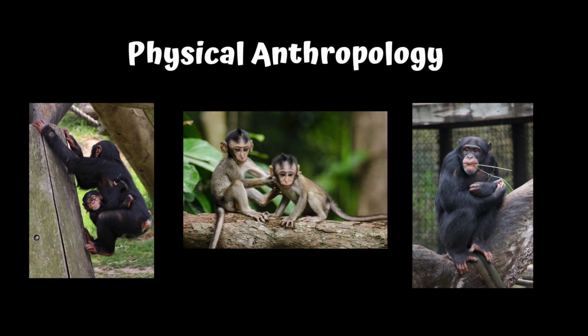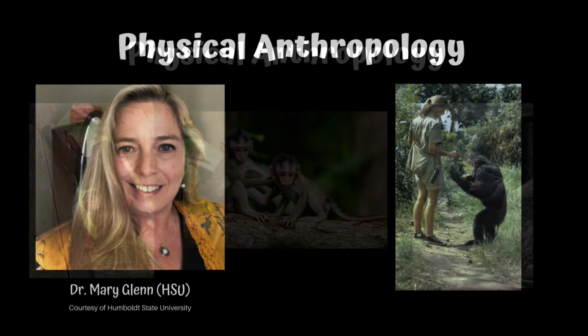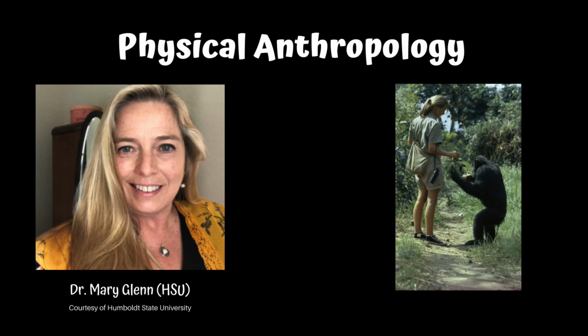In some colleges, like the college that I went to, which is Humboldt State University, you can do internships where you study primatology. In the Humboldt State University primatology internship, you can actually go to places like Costa Rica to live with primates and learn how they live and how they are similar and different to humans. Dr. Mary Glenn is a professor who studies primatology at Humboldt State University and teaches there as well. Another famous primatologist is Jane Goodall, pictured on the right, who studies chimpanzees.